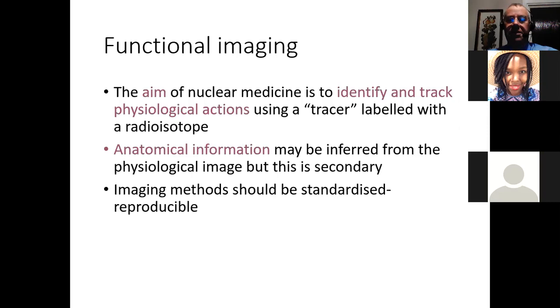So the aim of nuclear medicine now is to track physiological actions using the tracer principle, and endocrinology is probably one of its purest forms, because what we're really doing is exploiting the body's endocrine functions to identify what's happening with that particular endocrine gland. So we're primarily physiological, but we can infer some anatomical information, and using techniques like SPECT-CT it may be possible to improve that localization.